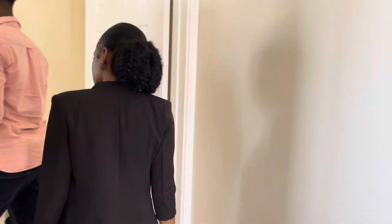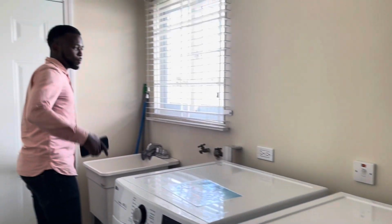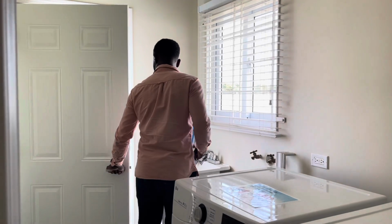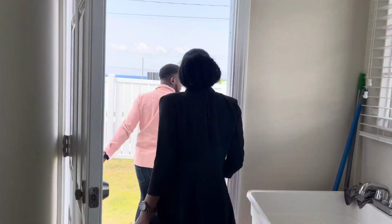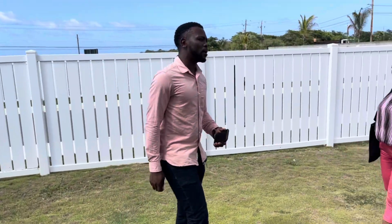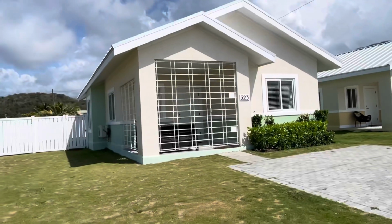So this is the laundry room. As you can see, it's big enough for a washer and dryer, and if you get a double stacker, you have more space. Yeah. Storage. This is the backyard. The lots down here can be approximately between 4,000 and 5,000 square feet. So you know it's big enough for you to go.